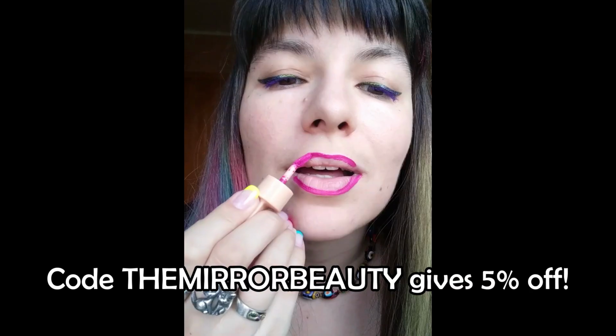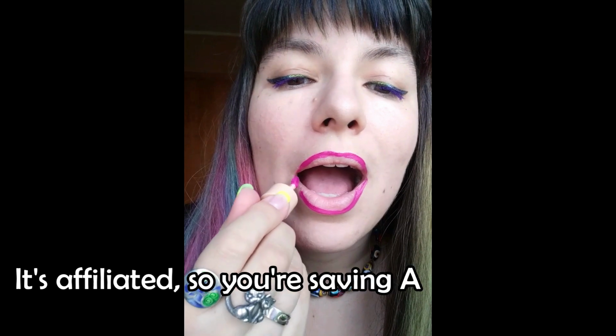Let's just apply it on the outer part of the lips. Draw a contour and don't forget the corners.